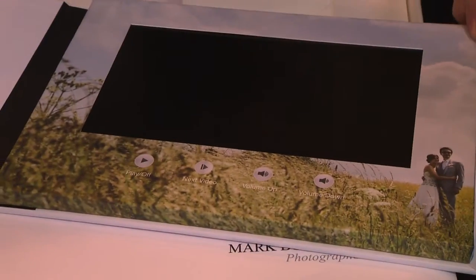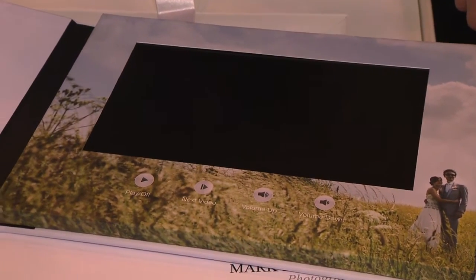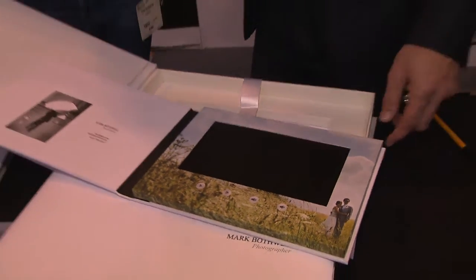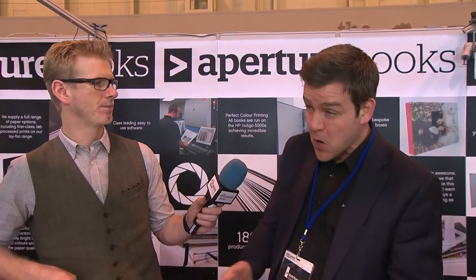which is a digital video book, which goes along with the package. It can either have stills from the day or up to an hour of video. I'm not sure that you'd want to put a whole hour on, but certainly we're seeing a different way of actually packaging up the books and seeing digital working in partnership with a high quality traditional product.